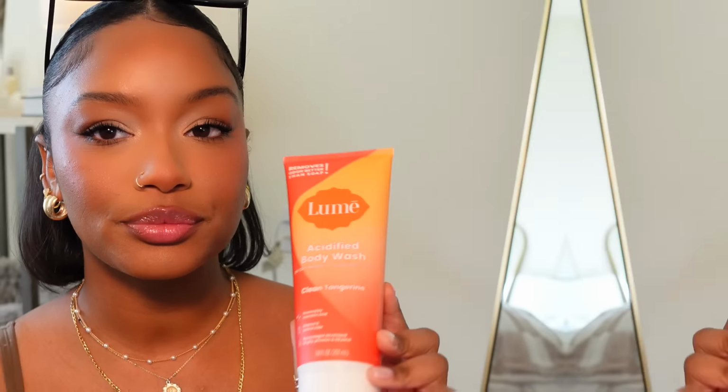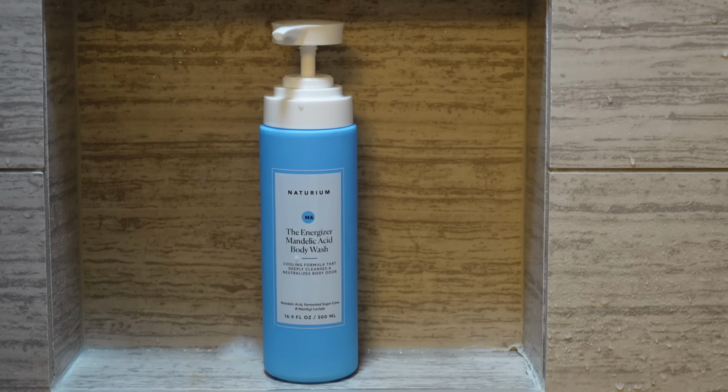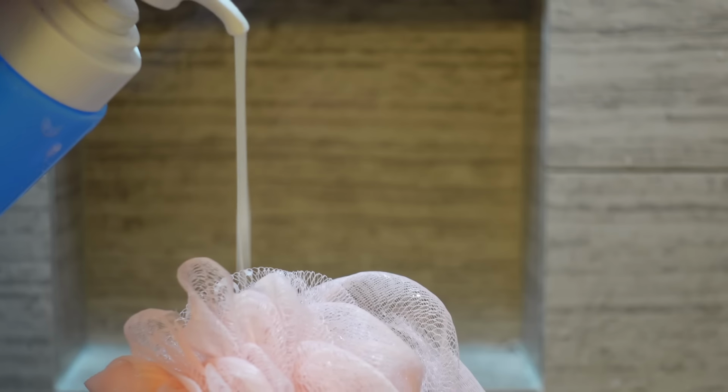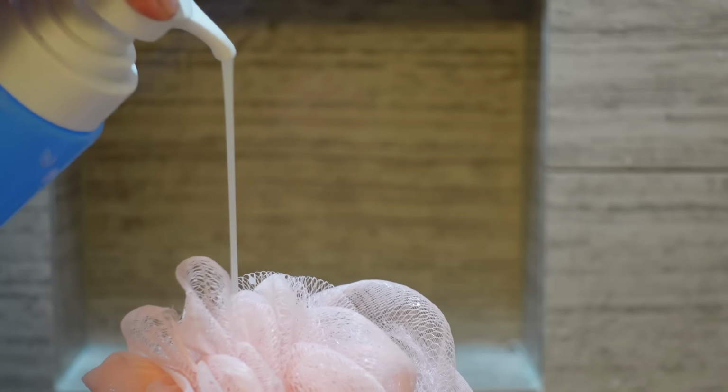The next body wash I'm going to talk about is the Naturium Mandelic Acid. I did actually purchase this like a month ago for the first time, and it's almost empty because I have been obsessed with this and I have been reaching for this every single shower. This is another product that's really good for sensitive skin. This body wash helps to neutralize odor. It also gives you a little bit of a cooling feeling. It's not as strong as the Dr. Bronner's, but it does make me feel really fresh and clean.